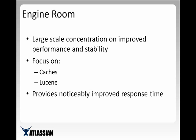Lucene is an open source tool that does all our indexing of all the issues. We use a slightly old version of Lucene, so we're looking at whether we should upgrade, and of course since Lucene is open source, whether we should make any changes or tweaks to Lucene to make it that much better for JIRA. The idea here is basically to improve the response time, improve the reliability of JIRA, and therefore improve the end user experience.